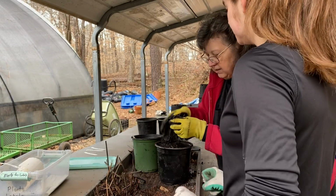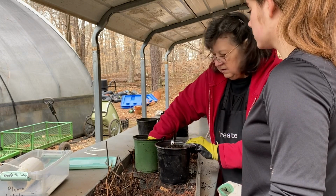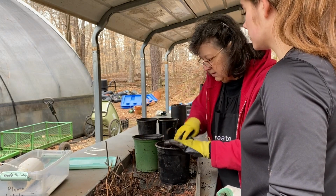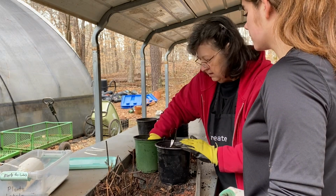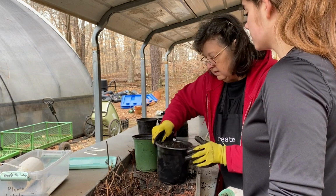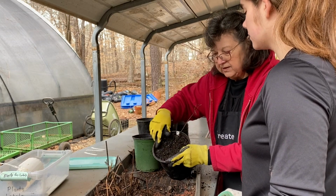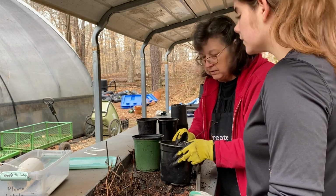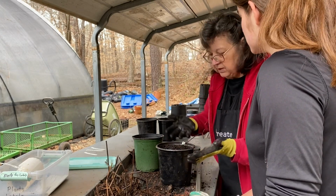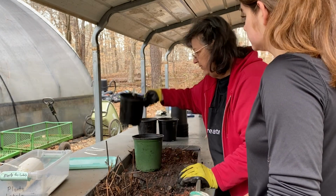And we're just going to kind of pick up these and poke dirt around the sides. You want to leave a little bit of dirt here at the top where this first little ridge is for water to get in there. Okay, so we're done with that one. That's it. Southern Shield Fern, number 1.